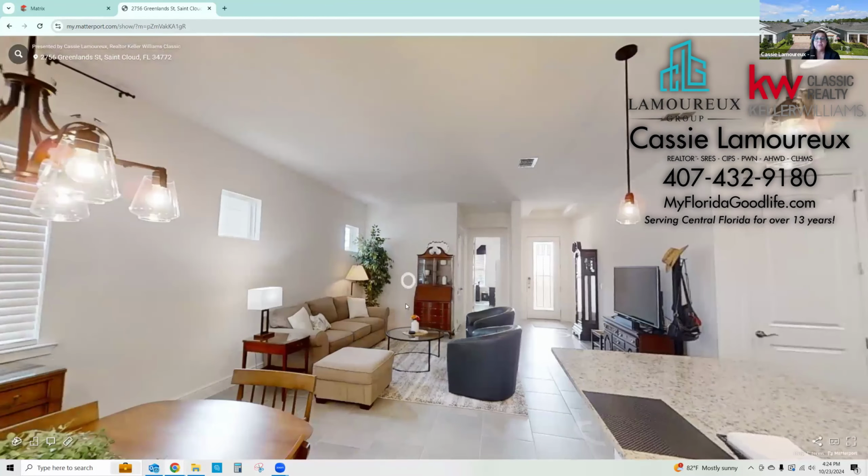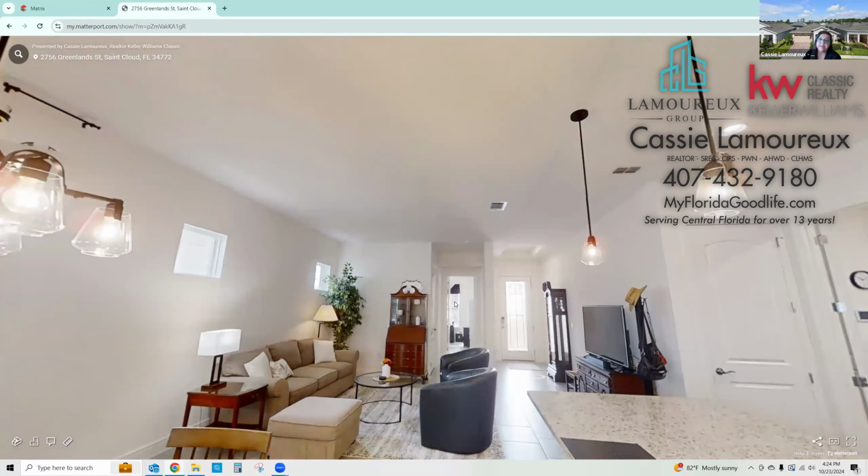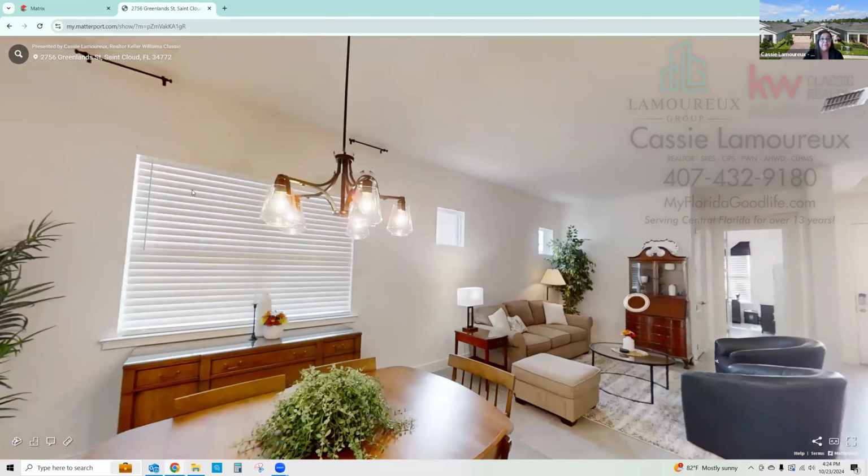All right. So this home is in off of Greenlands in Twin Lakes, and I would love the opportunity to share with you more details on it and to help you purchase this home so you can start living your Florida good life today. So come by and reach out to me, and I'm happy to show you this home and give you more details on it in the beautiful, beautiful 55 and better community of Twin Lakes.